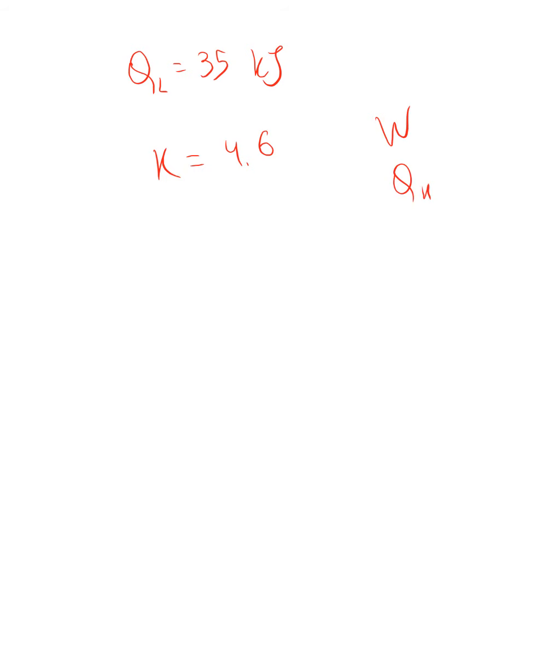So this should also be easy. Let me just remember what the coefficient of performance is. The coefficient of performance is QL divided by W. And I know that this coefficient of performance is 4.6, and I'm removing 35 kilojoules of heat. So I must be doing this much work. Whatever 35 divided by 4.6 is, that's the amount of work that I'm doing every cycle.